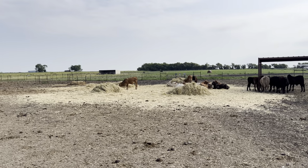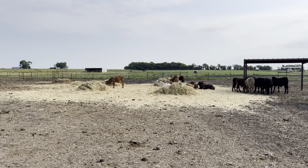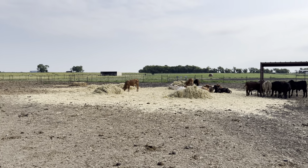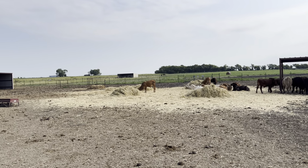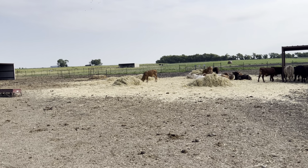And if you legitimately take a look at my numbers, I pay for everything. My cattle, my business, my truck, my house, my tractor, I pay for everything. And I still have a net excess cash flow of like $7,000 to $8,000 a month. That's what the money looks like.